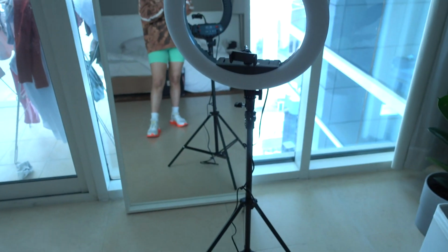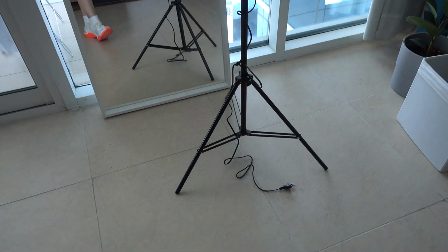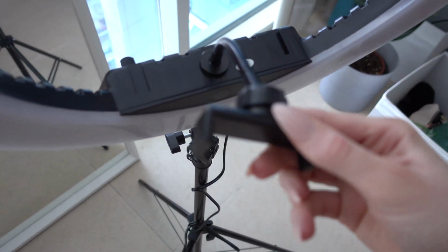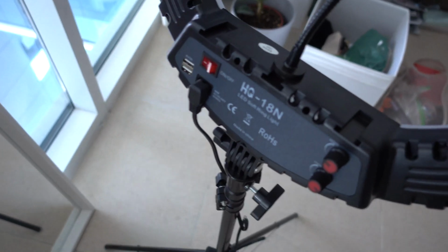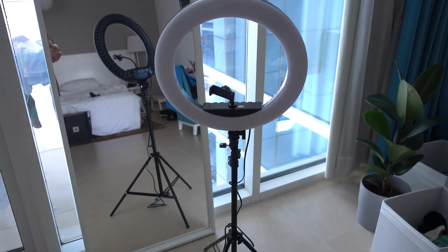And I ordered a ring light because I had soft boxes back home in the UK, but they literally took up so much room. They were £36. They weren't that good, I'll be honest. Ordered this off Noon. Noon is essentially like Amazon in Dubai. It's so much better than Amazon. And yeah, it's so good. It comes with 3 different things. It's got a remote. Look at the back of it. It's legit, like the real thing, you know? And it was only £30. So I'm not mad at all about that.